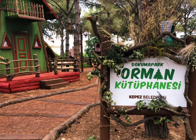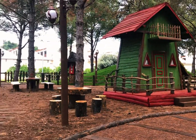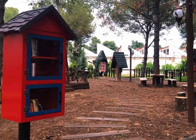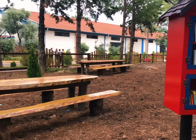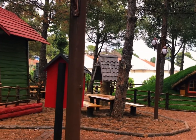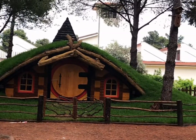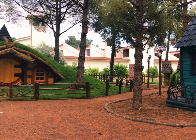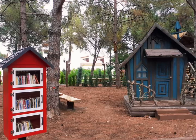Kent Ormanı Library, the Forest Library, was built in exactly 23 days, and it is one of the most interesting libraries we have ever seen. Here the whole family can rest in a forest and study in nature while hearing the sound of the birds. Here, near the enchanting fantasy land houses, the story books come to life. The readers here can fall easily in love with their books.